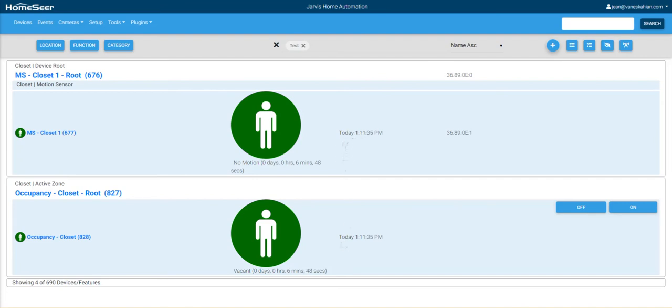The other thing to notice is the clock on the device, the motion sensor 677, is constantly being updated. Like right now it's set to 1:11:46 seconds. If you just stay watching it for a moment, it will change from 1:11:46 without anything happening. Now it's 1:11:58. So this is device number 677. The active zone that it's associated with is device number 828.